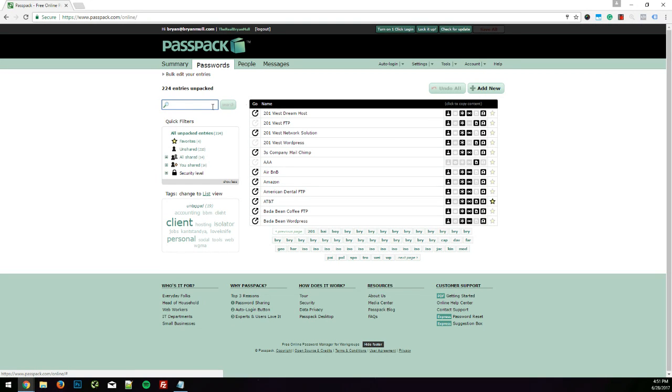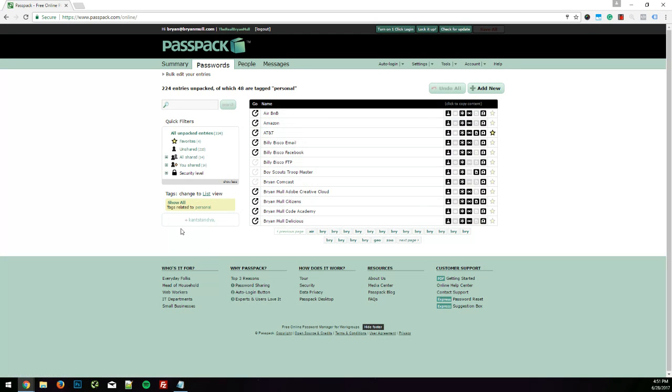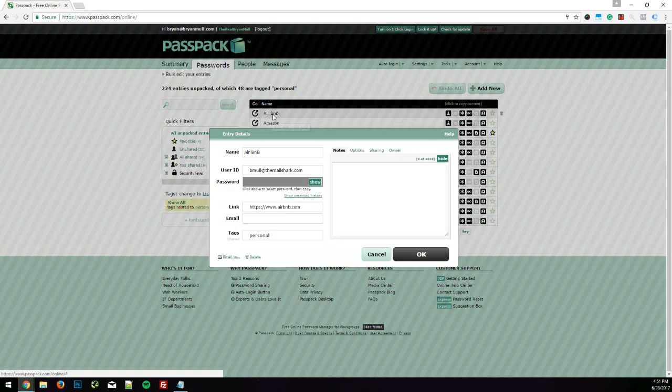at your passwords. So you can use different tags, like here's all my clients, here's all the passwords that I'll use for Isolator. I have different ways of doing this, but here's all my personal things. And what you can do is you can click in and there's my user ID. And then if you click show, it'll show you the password. You can put in a link to the site.